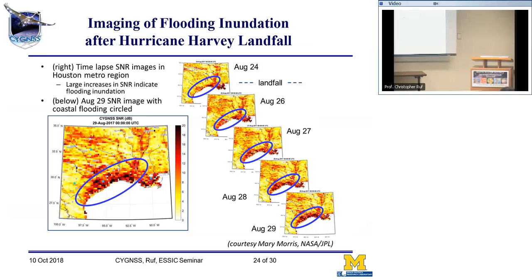What this is, well, it's SNR, but it's basically a scaled version of sigma naught. This is the bistatic normalized radar scattering cross-section of land at L-band. GPS works at a 19-centimeter wavelength, 1575 megahertz, so this is the scattering cross-section at 1575 forward scattering. This is the day before landfall, and then these are subsequent days after landfall. This is southeast Texas, Houston is right here where that star is, and you can see the red parts spreading out from day to day.